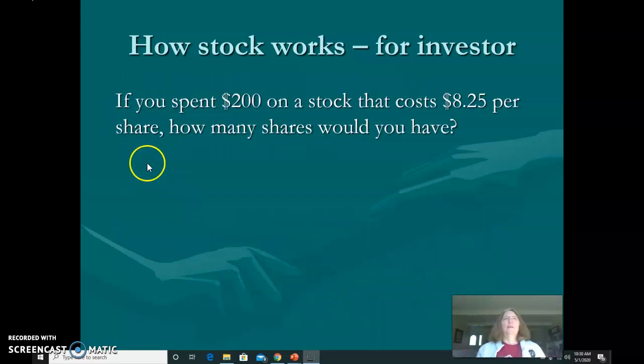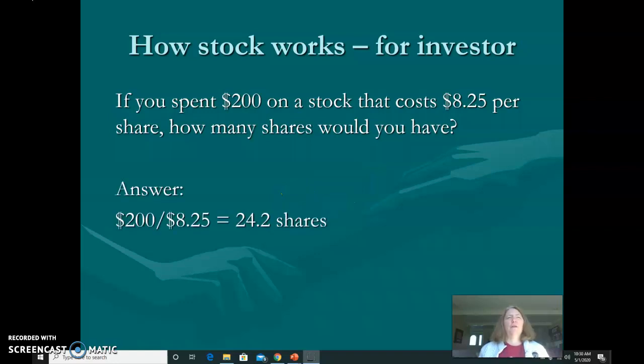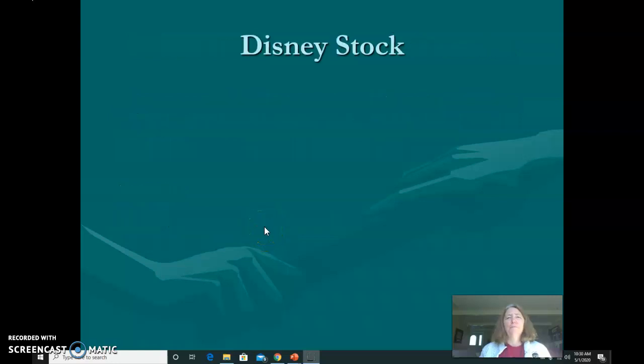It says if you spent $200 on a stock that costs $8.25 per share, how many shares would you have? So just another way of looking at this. If you spent $200 and they cost $8.25, we'd divide them and we would get 24.2 shares. This is known as a fractional share, so you are able to get fractions of shares, not just full shares, so keep that in mind.